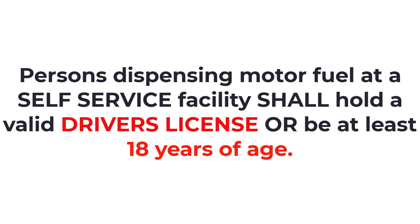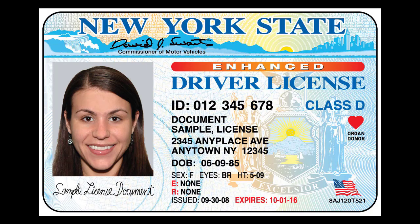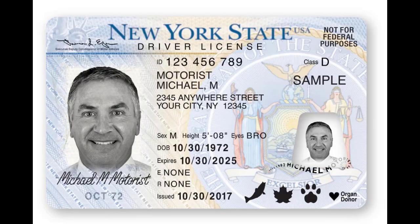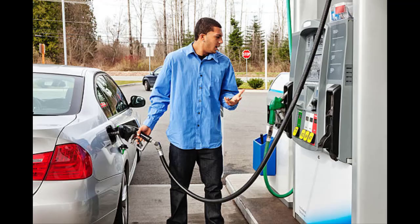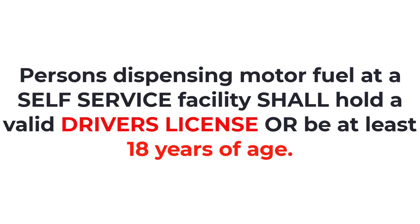Persons dispensing motor fuel at a self-service facility shall hold a valid driver's license or be at least 18 years of age. So if an individual is 17 but has a driver's license, that would be okay. If someone was 65 years old and did not have a driver's license, that would be okay. Remember, persons dispensing motor fuel at a self-service facility shall hold a valid driver's license or be at least 18 years of age.